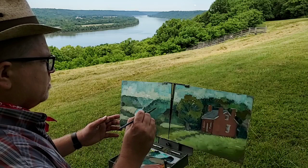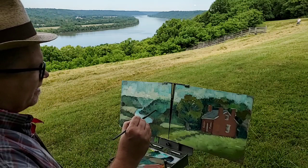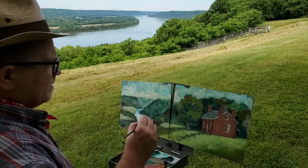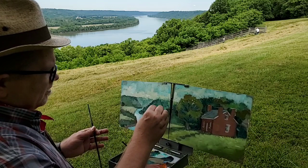Trying to make some brush strokes to give the impression of trees without getting into every little detail, but just enough texture that it's not a big solid shape. I might come back with this stylus and make a couple little marks to represent trees.